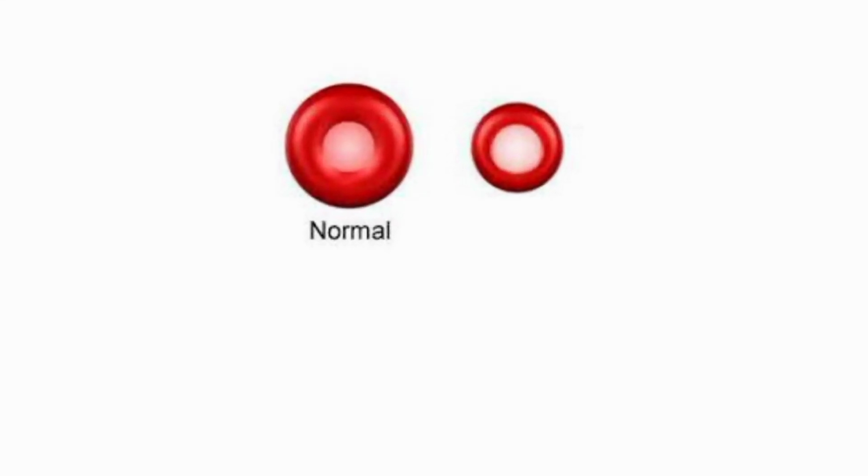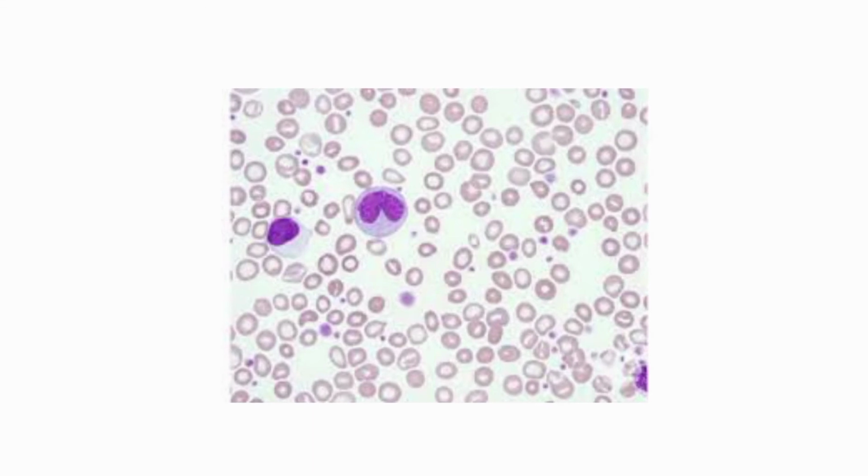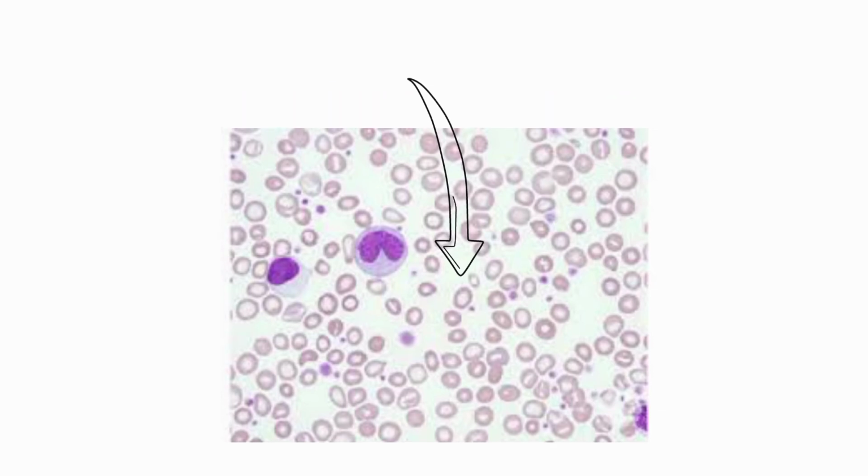Pathogenesis of iron deficiency: its deficiency leads to change in the shape of RBC, as iron is the main component of hemoglobin, and hence it is also called hypochromic microcytic anemia. This is the pathological slide, which shows light central pallor. Due to this feature it is called hypochromic, and the size is smaller than normal RBC, so called microcytic.